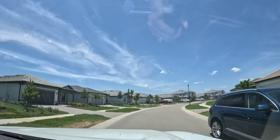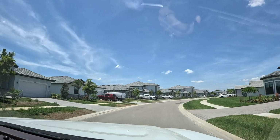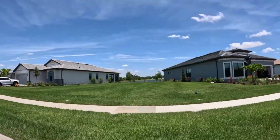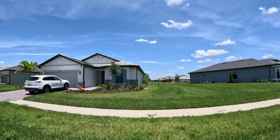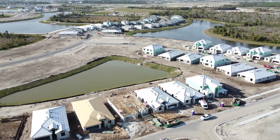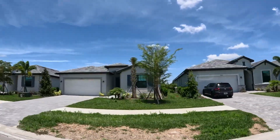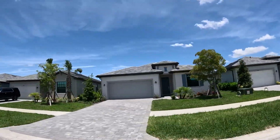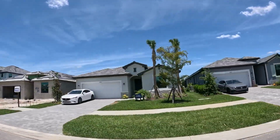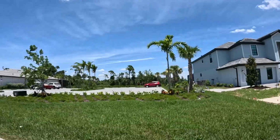Yeah, so we get a lot of calls and I get a lot of emails, and they question, hey Richard, what's going on with building down here in Wellen Park and the Venice area? Well, as you guys can see, with all this construction traffic that we got going on, there's no lack of materials. There's no lack of labor. We're moving quick down here. Yeah, most of the builders have their build times down pretty low now. They're almost back to normal. I would have to say we are back to normal. Most of them are back to normal, so that's good.